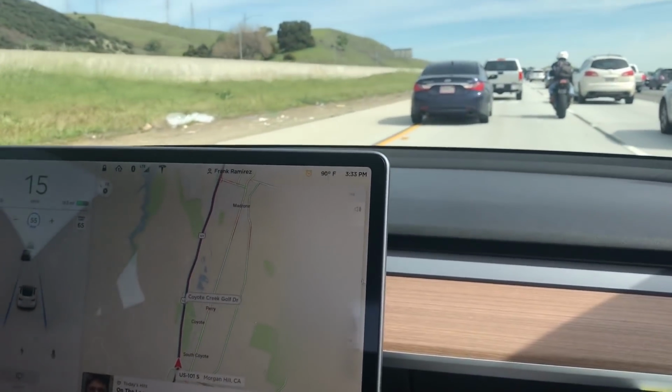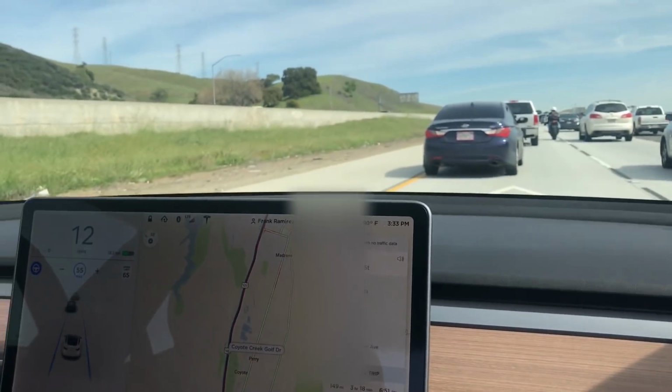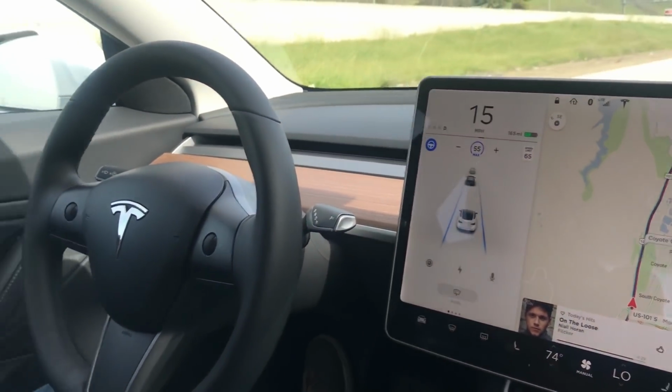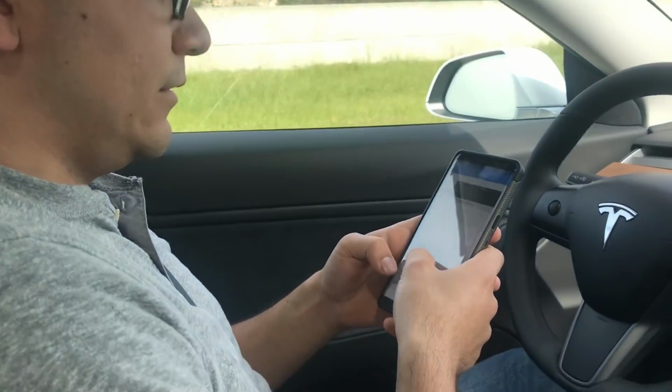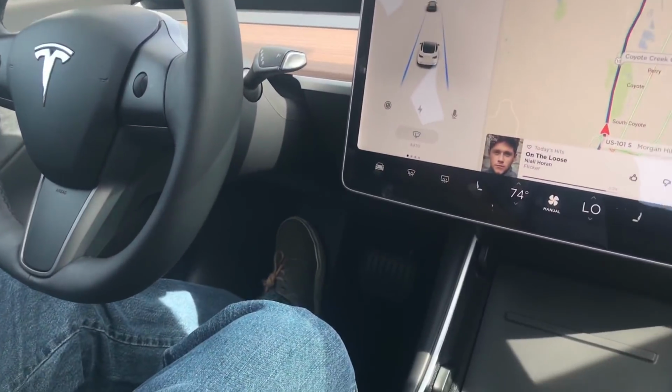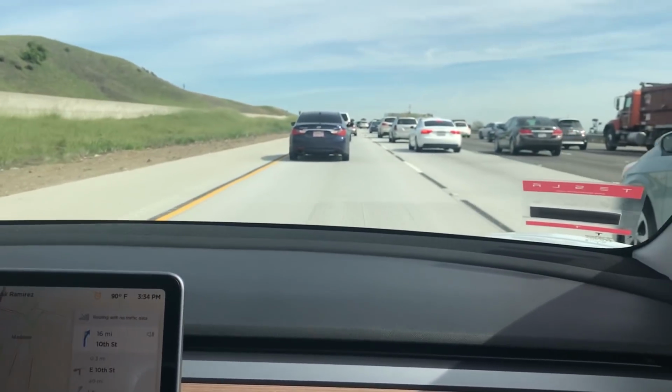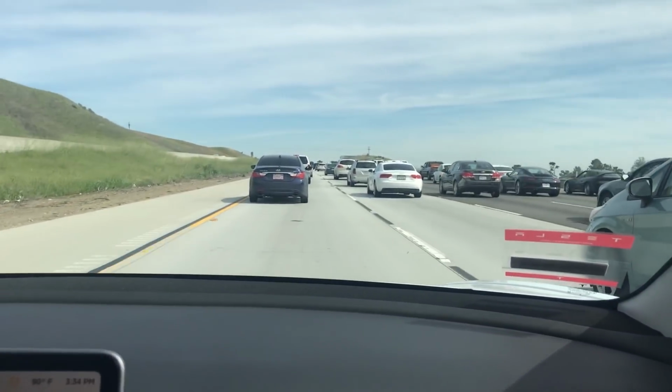So we just drove about maybe 30 miles and Autopilot is now engaged. No hands. Hey, you can't be on your phone. Yeah, I can. No feet, no accelerator, no brake pedal. It's braking on its own in traffic. Guys, this is what it's for.